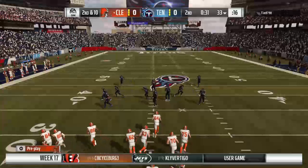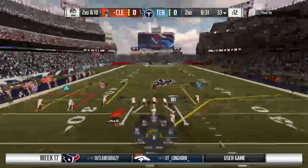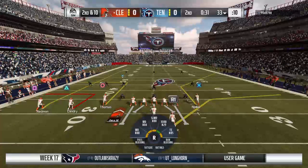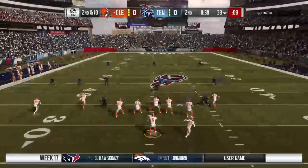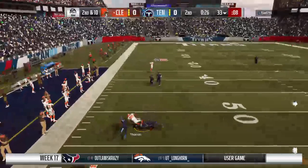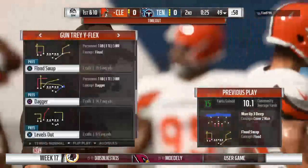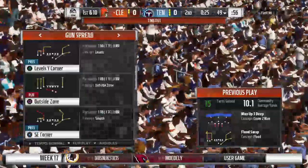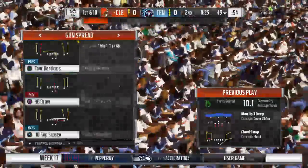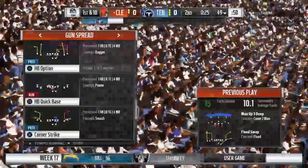Second and 10 from the 33-yard line. Throwing again, Mayfield on 2nd and 10. And he will find his man for the first time, Demaryius Thomas. And now we won't see a play on 1st down. We're going to get a timeout instead, as they'll stop it with 25 seconds to go here in half number 1.